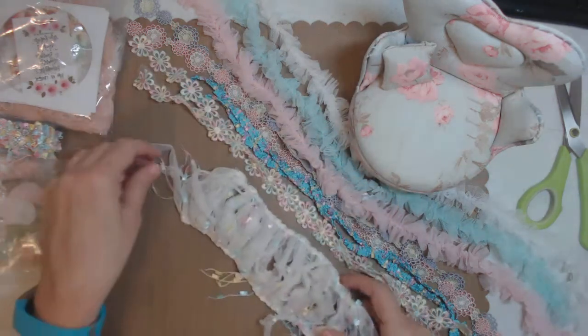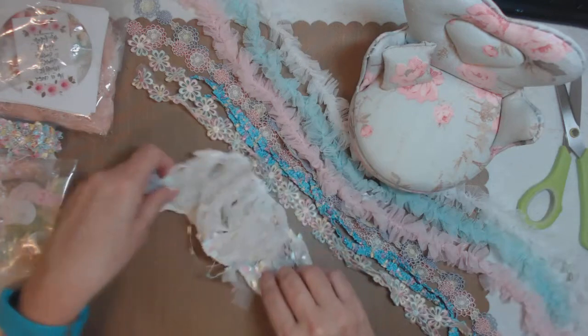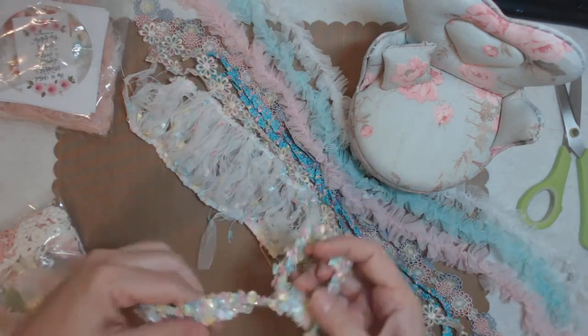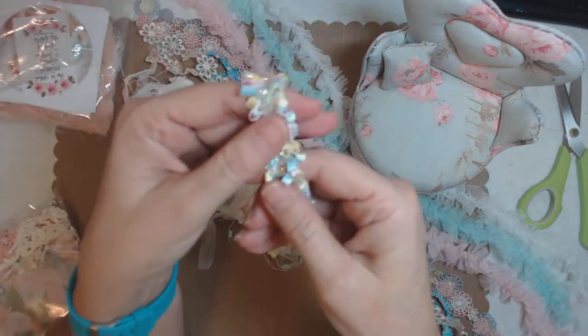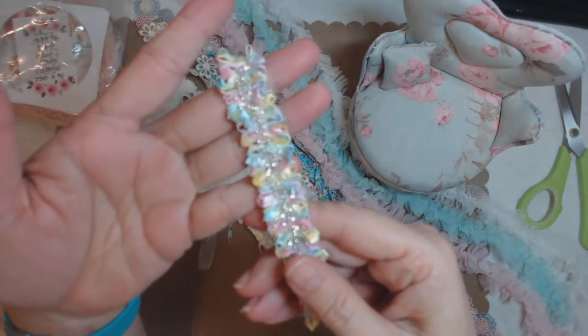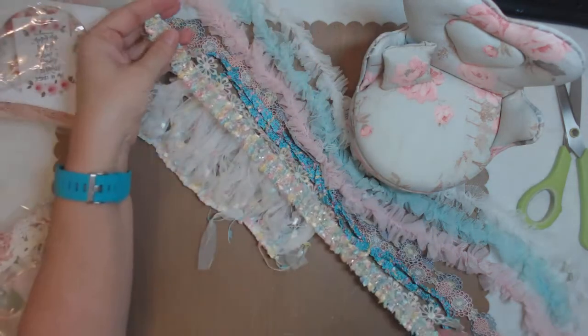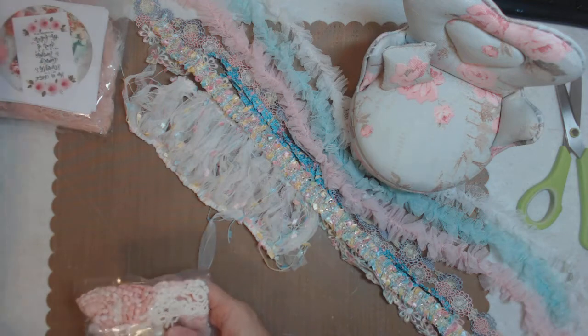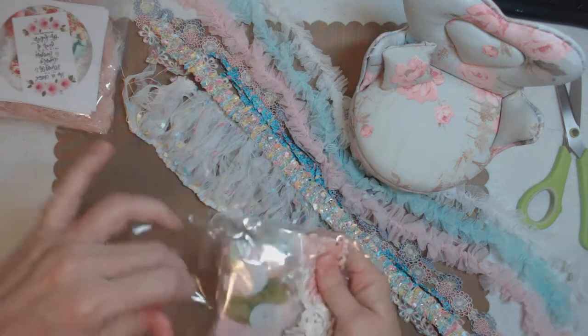I have to think about where I want to put that in this project. Okay. Oh, we're still on the first bag. Ooh, look at that. Looks like a birthday in your hand, doesn't it? All those colors. Wow. Okay. So that's the first bag. Let's get into the second bag.